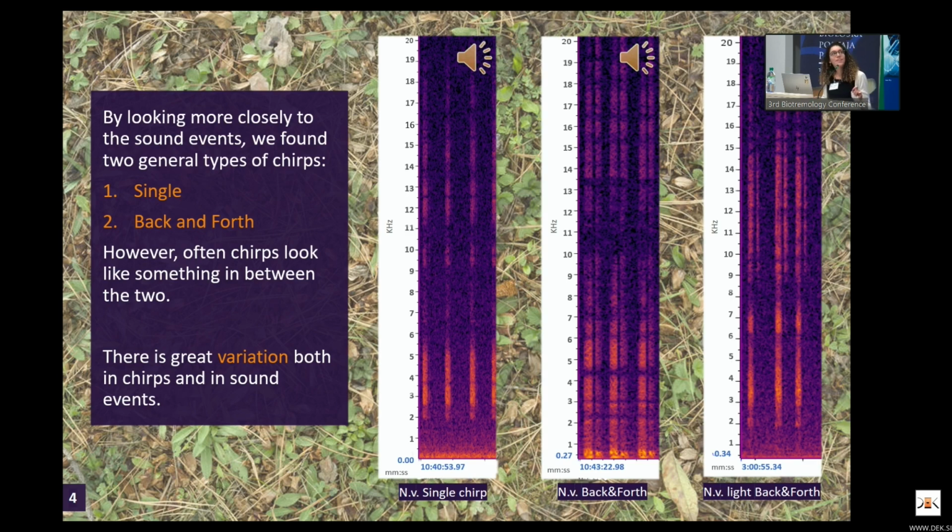Okay, thanks. And this is the single one, and now the back and forth. I hope you can appreciate the difference, but it sounds like a back and forth movement of the stridulatory parts. However, as you can see in the third picture, the difference is not always this neat, so that it sounds and looks like a single chirp with just a hint of return sound. Sometimes the difference is more subtle.